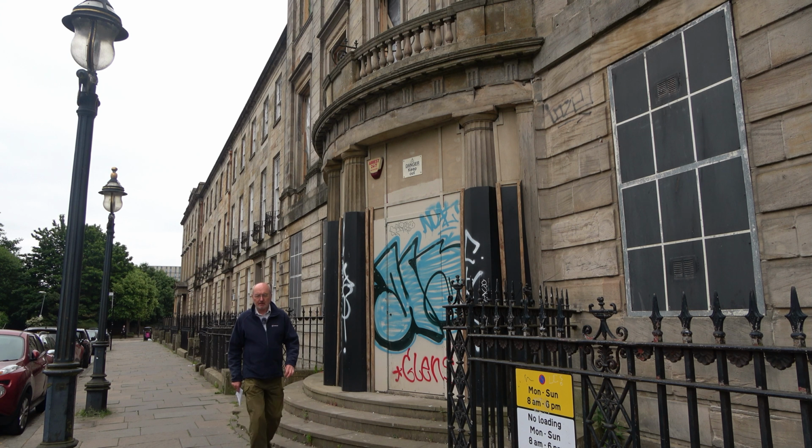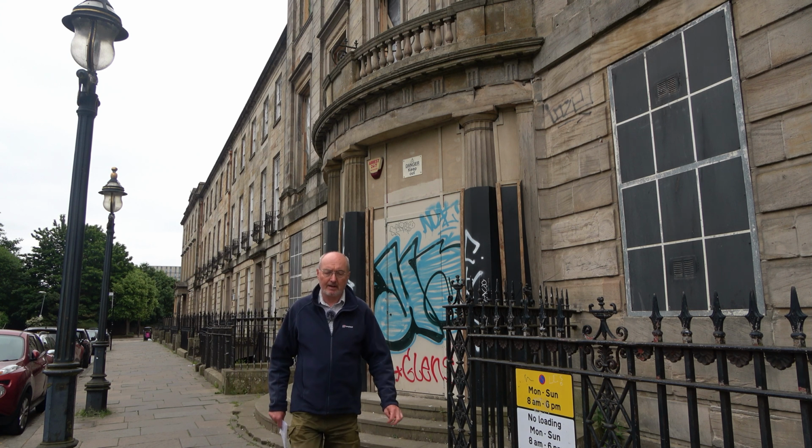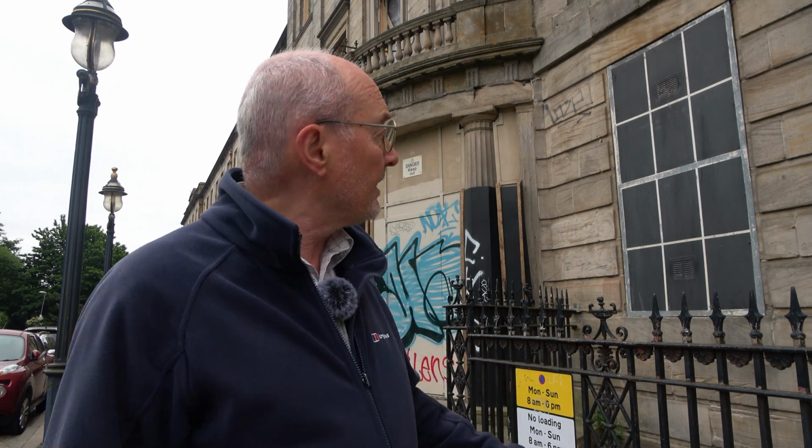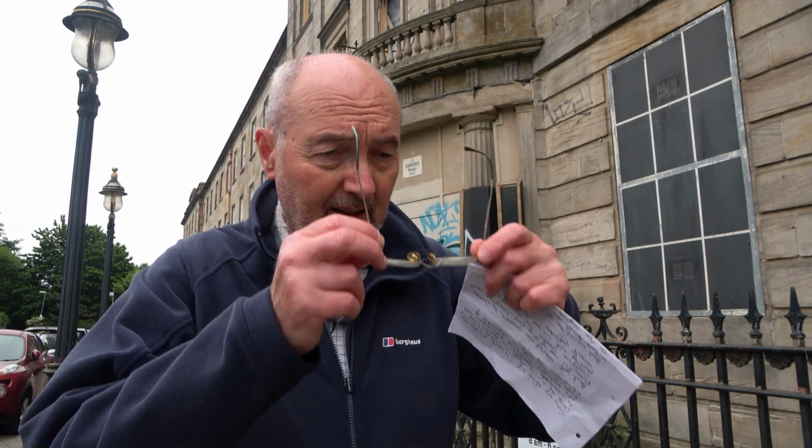In 2019, Historic Environment Scotland took a series of photographs inside this building. This is Lauriston House in Carlton Place, once the home of John Laurie and his brother David. And it was John who had the idea of transforming this area into a real kind of upmarket street in the city.